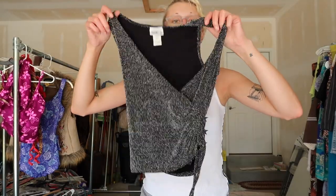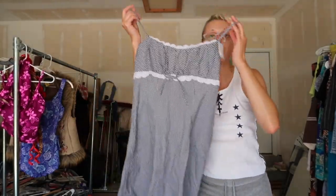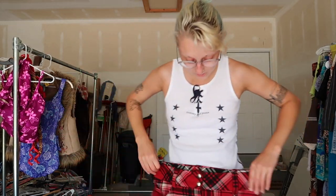I got this little 90s lace-up top that laces up on the side. My favorite find is this gingham milkmaid dress. I also found this Guess Jeans baby tee in the kids section, and I'm definitely gonna be keeping this. And I didn't mention this one in the video because I found it on my way out, but I found this early 2000s mini skirt, and I think it's gonna be too big for me, so it probably will end up on my Depop.